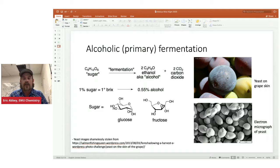Those are yeast cells that live on the surface of that fruit, and they're there to try and eat that sugar. On the bottom right is an electron microscope picture of those yeasts. So you can see they're 2 to 4 microns.